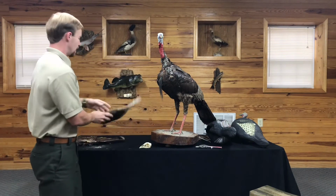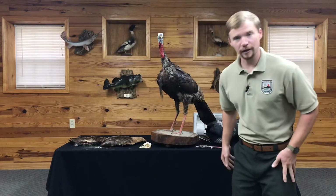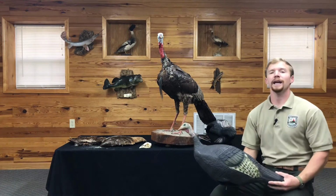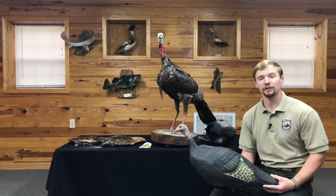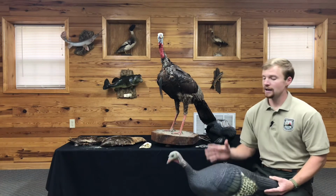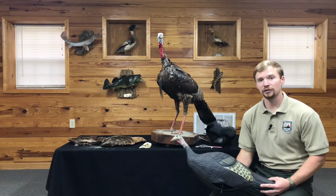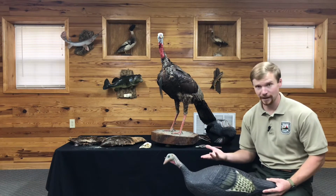If a hen chooses the tom, they will then mate, and shortly after, the hen will start laying her eggs. The hen will lay around 10 or so eggs. She will lay one egg per day until all eggs are laid. Once all her eggs are laid, she will begin incubation. Incubation means she will sit on the eggs so they will keep warm and they will start to develop. She waits until all eggs are laid to start incubating. That way, when it comes time to hatch, they'll all hatch at the same time.